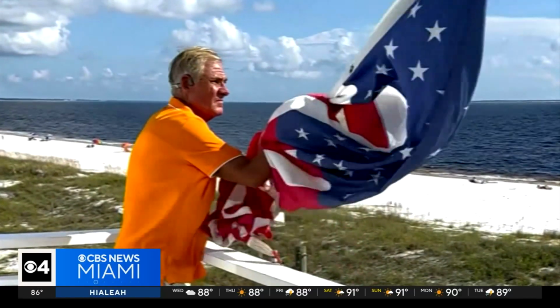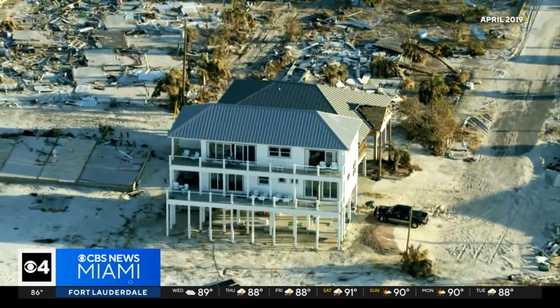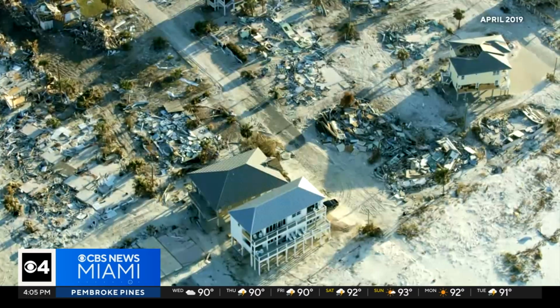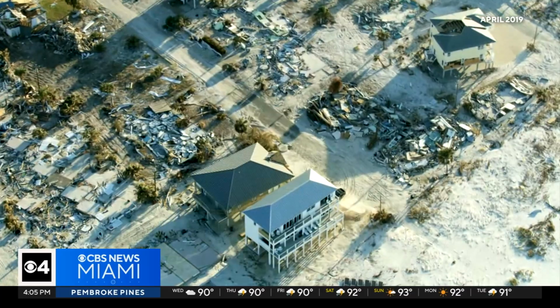Meanwhile, Russell King is preparing to evacuate his Mexico Beach home. He says the house barely withstood Hurricane Michael in 2018. We lost our shower, we lost our elevator, we lost all of our ground floor walls. We think we're okay with these now, but we don't know. 125 miles an hour, they get blown out.